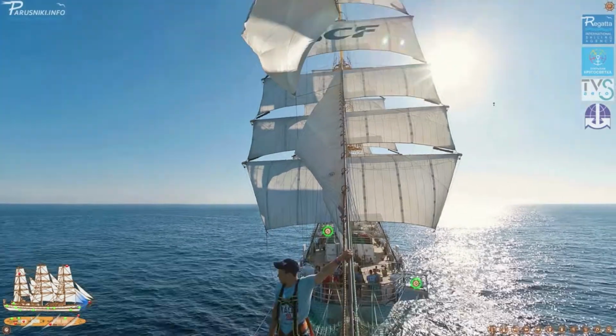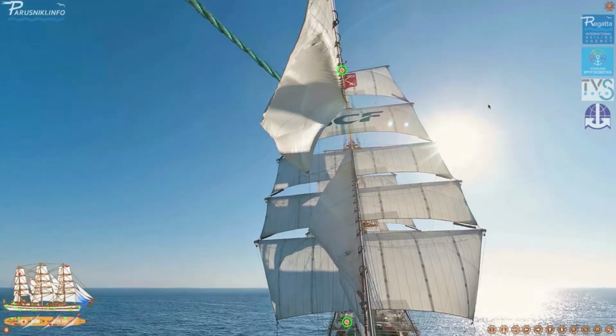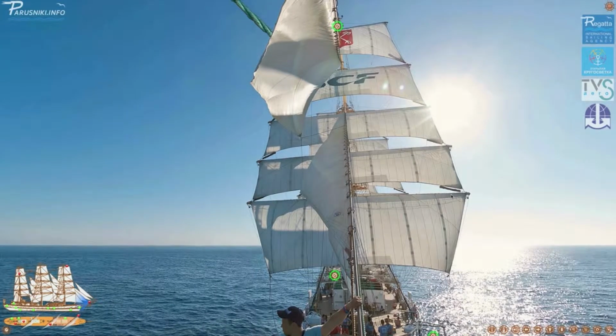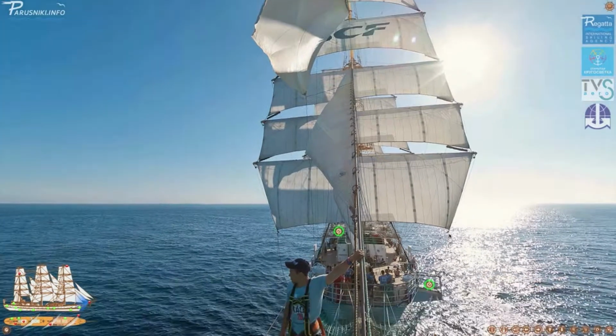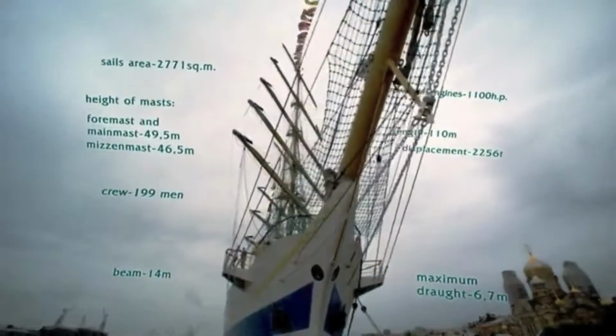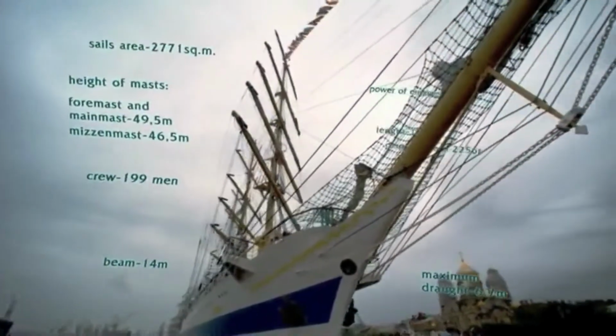Welcome on board one of the fastest tall ships on the planet. Its maximum speed under sails is 20 knots or 36 km an hour. Tall ship Mir has 3 masts: foremast, mainmast and mizzenmast. Height of the foremast and mainmast is 49.5 meters and mizzenmast 46.5 meters.